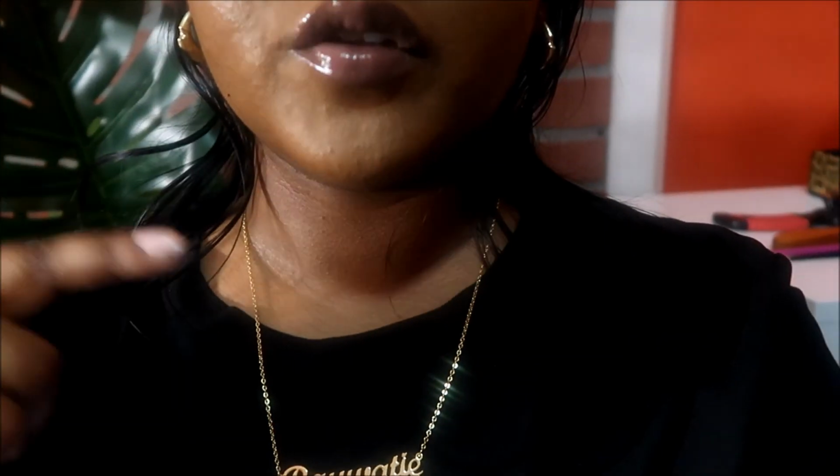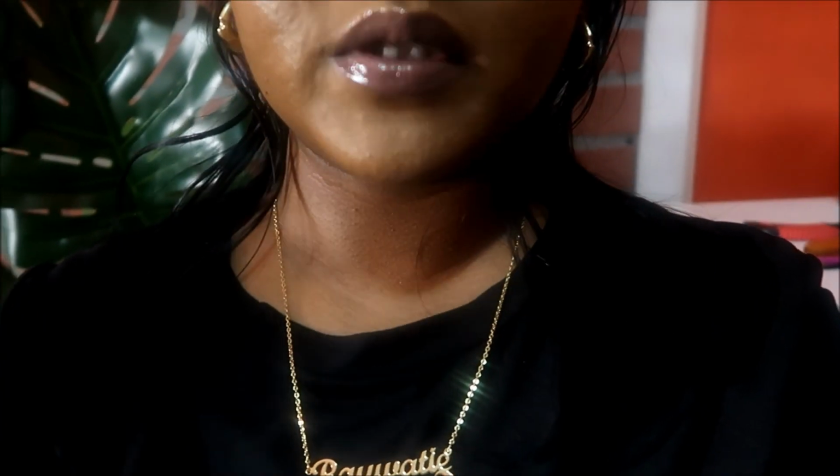But yeah, right now on my lips I have the new lip gloss from MAC, Bittersweet Me. Oh my god, I'm obsessed with it. I'm not a lipstick person anymore, but I kind of miss having color, especially this purpley brown color I always wear. So having this lip gloss as the one I have to use to get this color, I'm super happy about that.